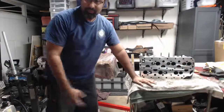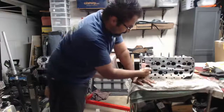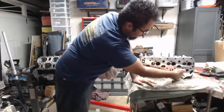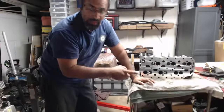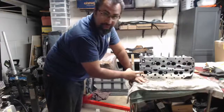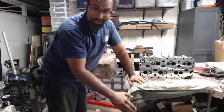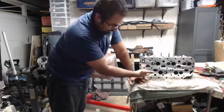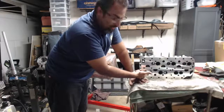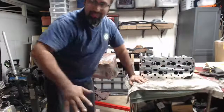So, right here, we got 12 valves we're working on. So 2, 4, 6, 8, 10, and 12. Now, one thing that you'll see here, there's a big valve and a little valve. So, it's virtually impossible to get the wrong valves installed. So, there's an intake and there's an exhaust right next to each other. So, you'll see them.